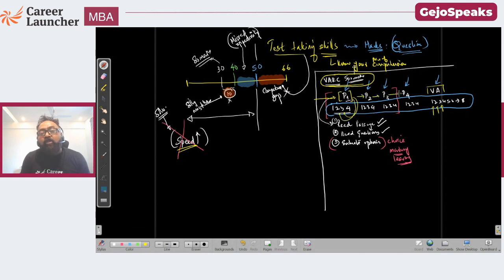I'll go to the next passage, and then probably go to VA, or whichever order. You can start with VA. I also do understand some of you may find it difficult to look at all those four passages. Fair enough, no issues. If you say that you've tried everything and it's not working for me, I'm going to pick only three passages.